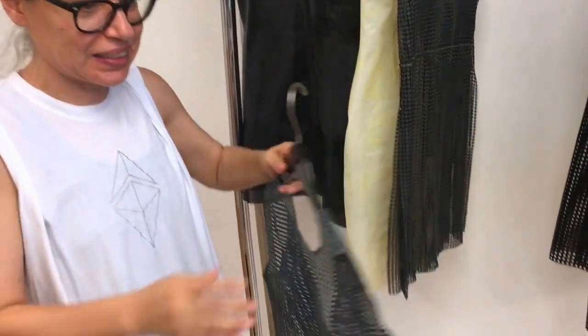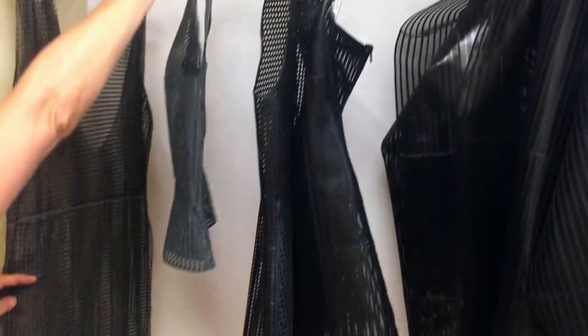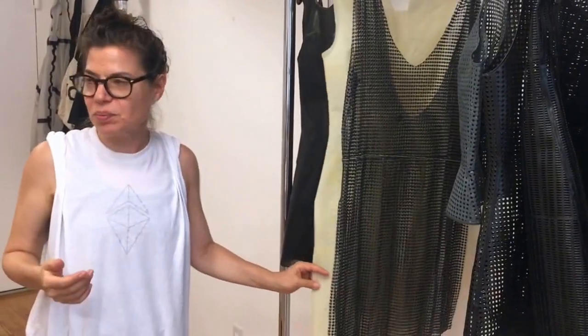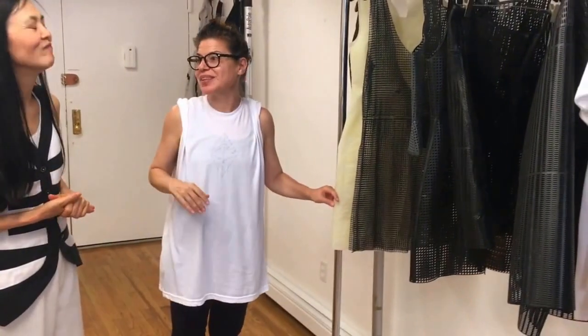Very interesting. And again, these are all prototypes, so none of these will be printed for production as yet. It takes hours and hours and hours to print each one. But once it gets to a point, it's going to be really fast. It's going to happen. Yes.